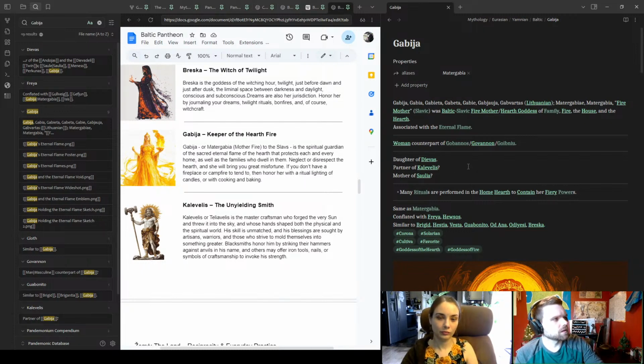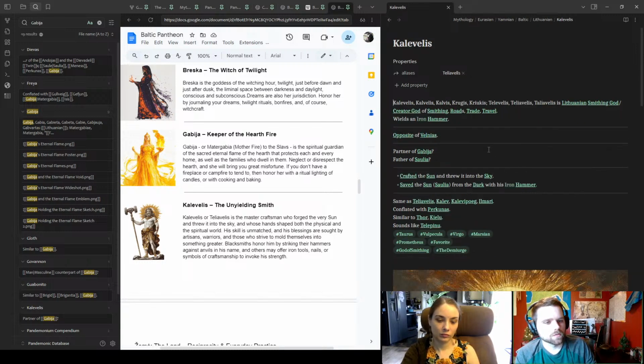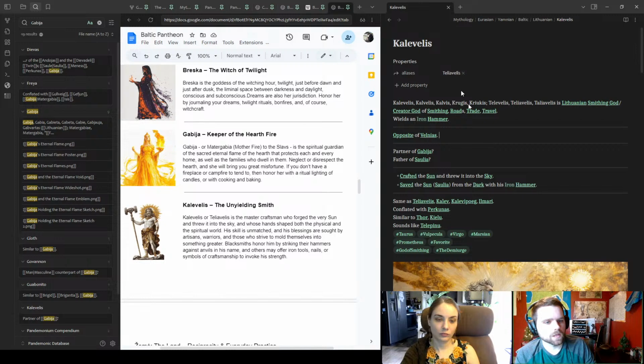There is a cognate with Gobanin or Goibnu, which is the Celtic smithing god, with that same fire base of linguistics. So through that connection, I was like, okay, well, they're counterparts maybe in a way, the smith and the fire, in terms of Indo-European, in terms of Celtic and Baltic and Slavic and all these northern and Western European things. And so I'd like to talk about Calavelis just a little bit.